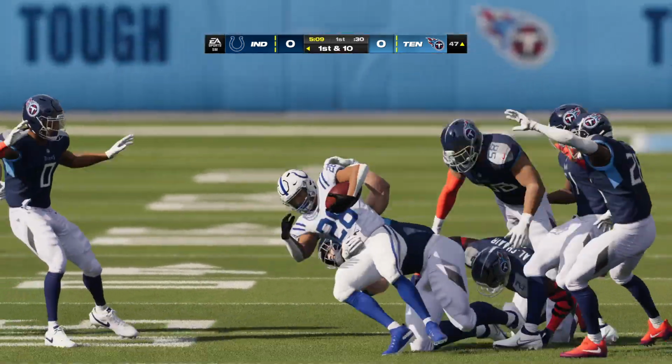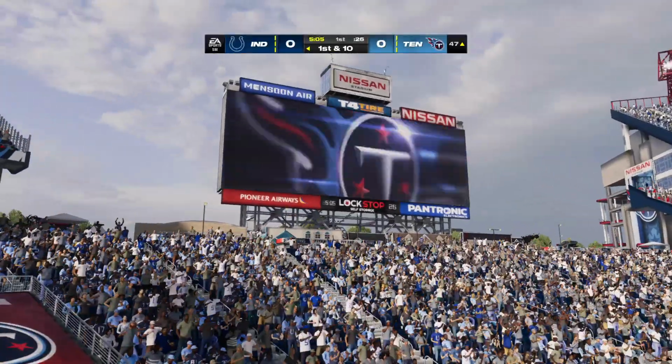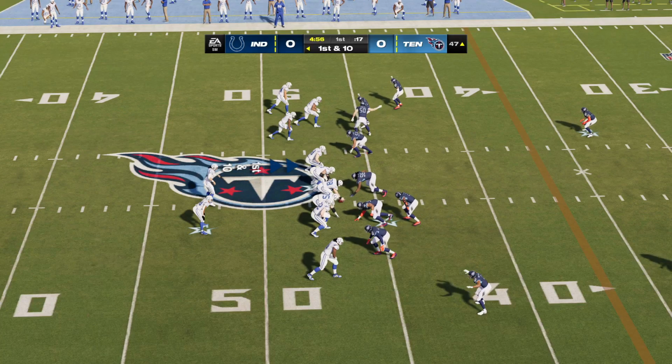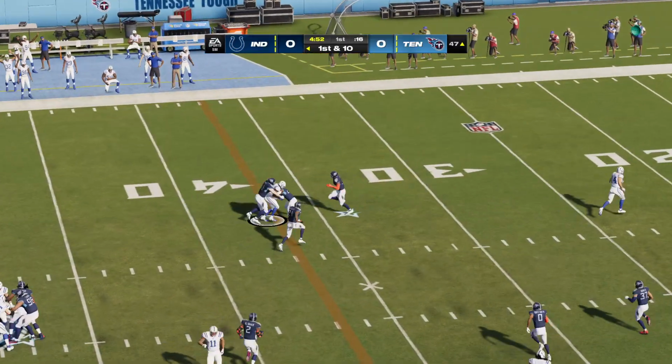A couple nice chunk plays back to back. I love the momentum that they're showing here early because they did it both ways, right? Threw the ball on first down for a nice chunk of yardage. Came right back and ran the ball. Looks like they've got the defense set back on their heels. Let's see if they can keep this moving.